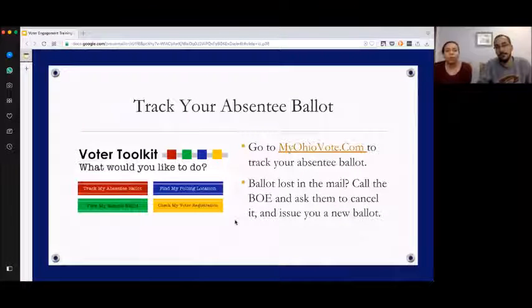There's a great tool on myohiovote.com that will allow you to track your ballot. And a lot of people just don't even realize that. It's helpful because sometimes you put in a request and you think, oh, it's been a while, I haven't heard anything, I wonder where it is, did they have a record of it, should I call them back? You can go online and see a record of your request and where it is in the process. That way you don't have to wait too long to have the Board of Elections reissue your ballot. I know there was an instance in 2016 where they sent some mail all the way to Michigan and it didn't get to folks in Toledo in time. So this is a great way to be proactive about your ballot and making sure that they have a request and that everything is going to get to you in time.